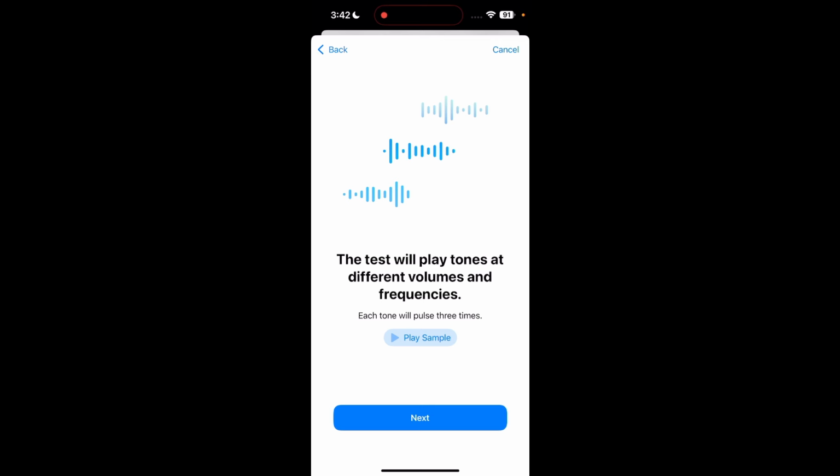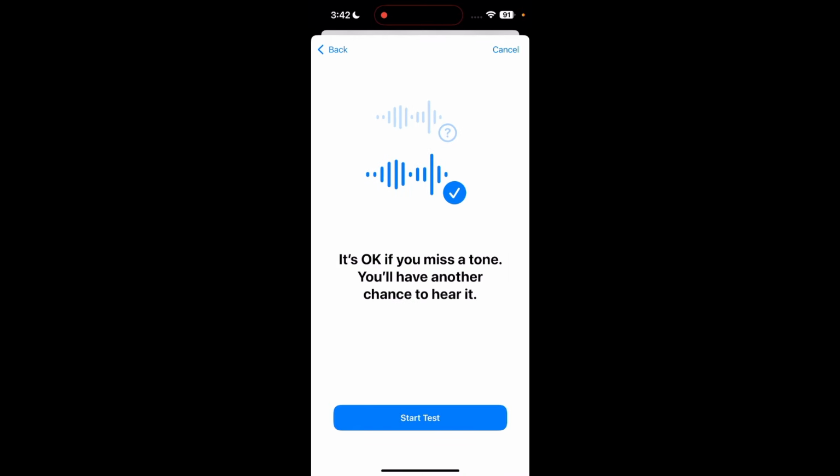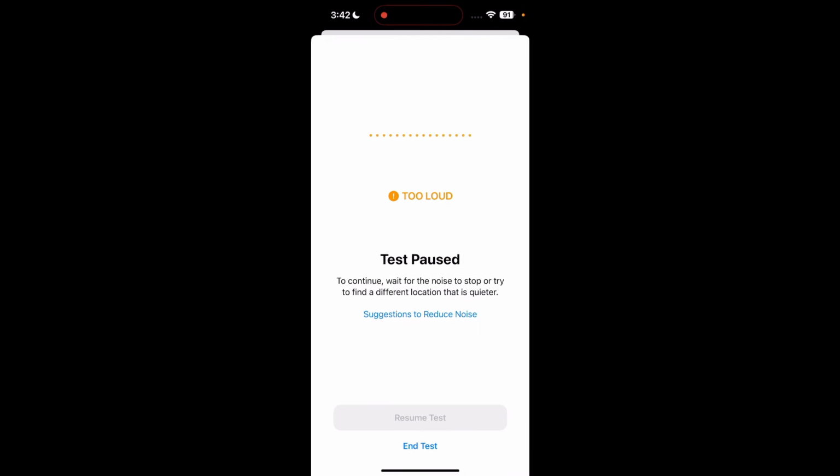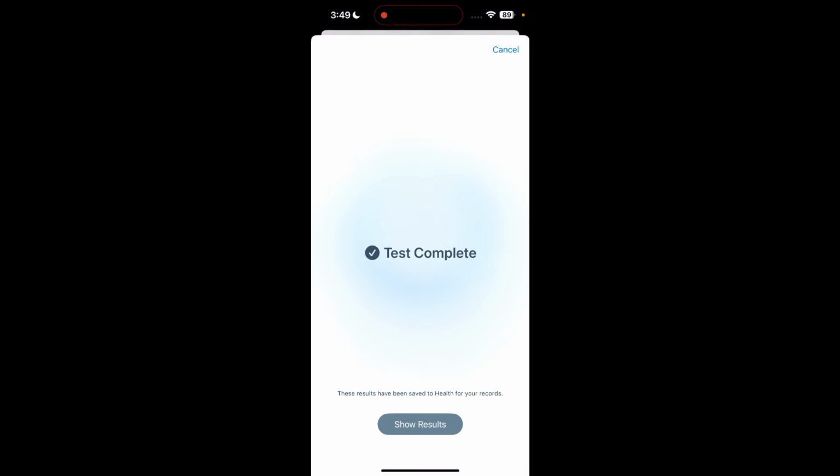The test will play tones at different volumes and frequencies. Each tone will pulse 3 times. Play sample. Next. Listen carefully and tap the screen each time you hear a tone. Click Next. It's okay if you miss a tone, you'll have another chance to hear it. Start test. And after all that, test complete.